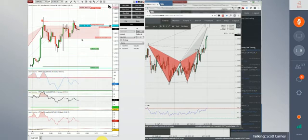Keep an eye on that. Because you know what? At secondary test of the terminal bar on the 5 minute, that's it. So pretty much we don't even need to, we'll adjust that stop loss pretty quickly. But let's see how that responds.